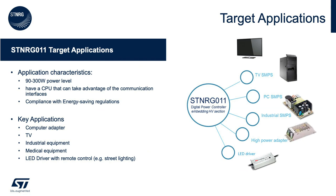Before I move forward with more details about the STNRG011 controller, I want to give you some information about the typical applications for this combo controller. The typical characteristics of the target applications are a power level from 90 to 300 watts, the presence of a main CPU that will communicate with the STNRG011 via I2C or UART, and the requirement of meeting stringent energy saving regulations. Based on those characteristics, the typical applications are power adapters for computers and TVs, power adapters for industrial and medical equipment, and LED drivers that require connectivity for remote monitoring and control, like street lighting.